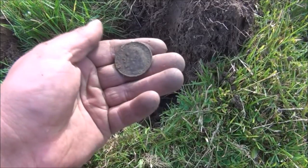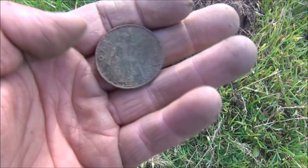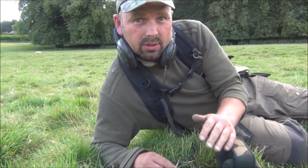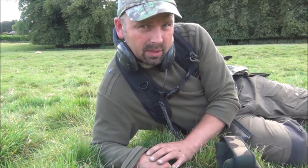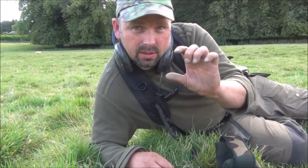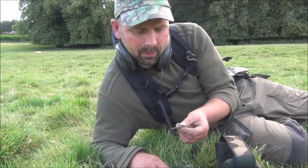Hello, that's the first old penny. George V. Oh, that's quite nice, that side. 1922 by the looks of it, in pretty good condition. Now that was yet another target that I was convinced was right on the top. It was reading 1245 maybe, or 1244. I was convinced that was a modern 2 pence right on the top. So I only dug down about that far to start with. And then it became apparent that this coin was nowhere near that. It actually came up from about 6 to 7 inches down.